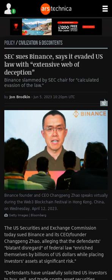The US SEC alleges that Binance and its CEO Changpeng Zhao blatantly disregarded federal law and enriched themselves while placing investors' assets at significant risk and will be seeking fines, disgorgement of ill-gotten gains with interest, and injunctions.